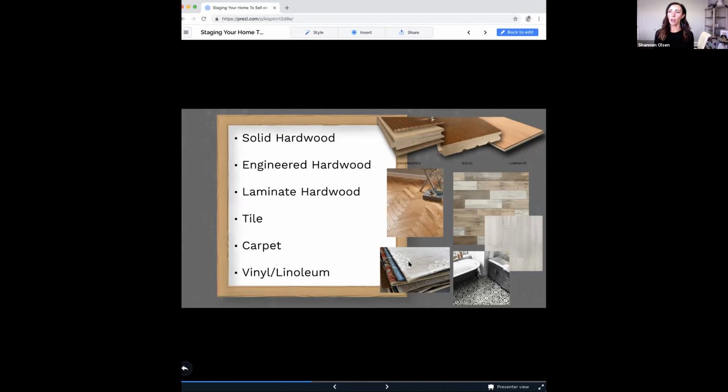And then you'll also see where it's different layers too, to give a different pattern with that as well. And then vinyl and linoleum. So again, depending on your pricing point, you may be going more towards vinyl and linoleum when you're doing these updates in your home in order to sell it.